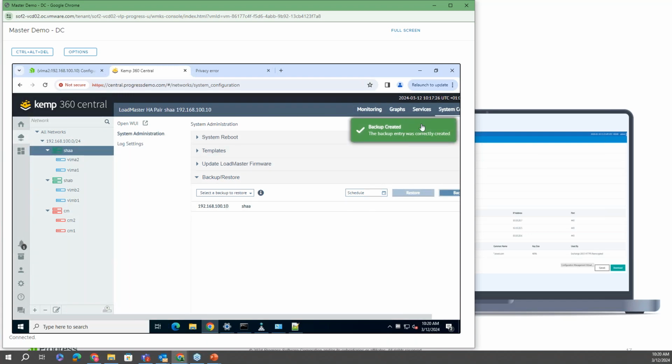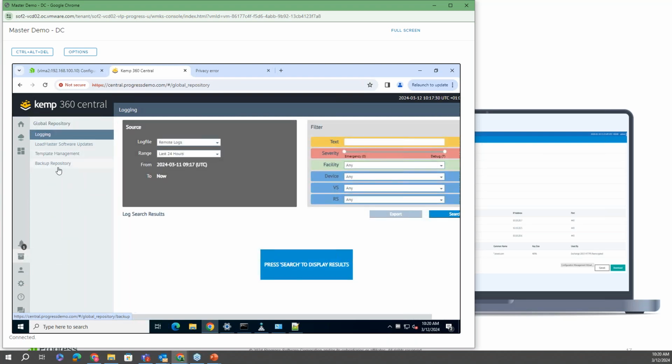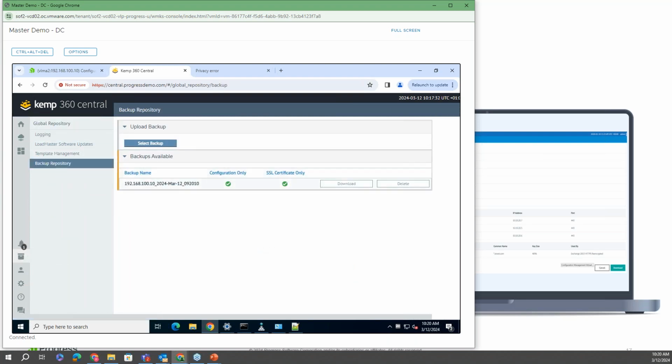So now it created a backup. It pulled a backup of this HA pair, and in my repository, you can now see that a backup was taken. I could download that and review that. And this is a file that consists of the config and the SSL certificates as well. You could also use Central to restore that backup into a unit that was replaced or deleted.